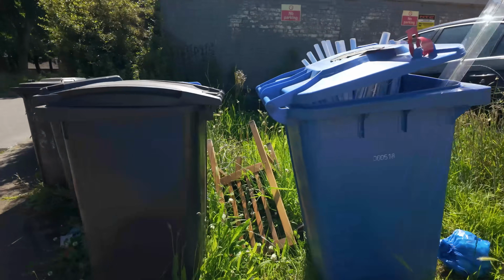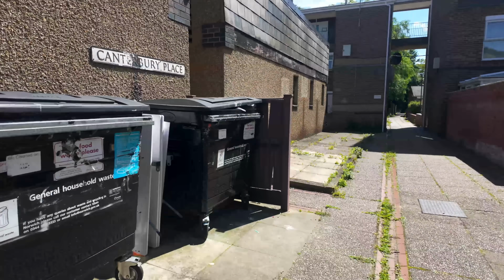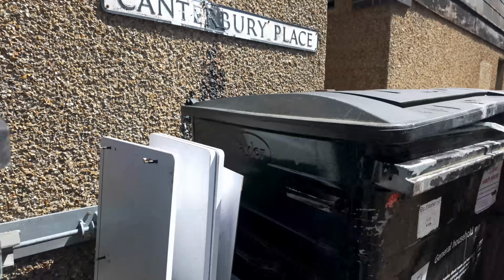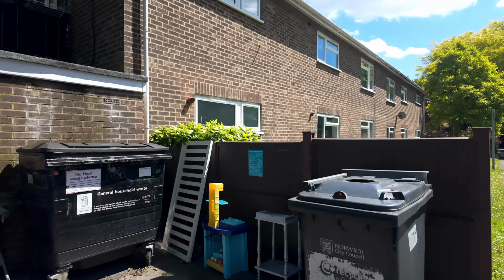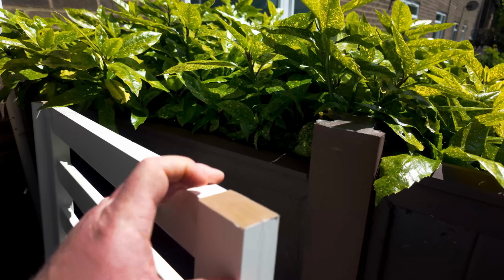I found a few bits, another obligatory broken dining chair, some melamine that had been out in the rain so it had started to delaminate at the edges, and this thing which on closer inspection turned out to be MDF, so I'm going to leave that.